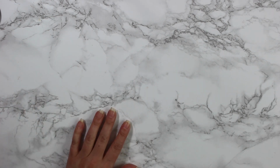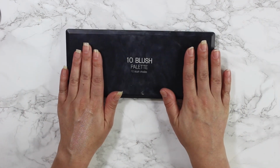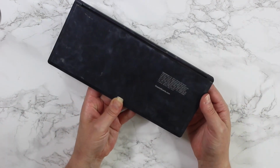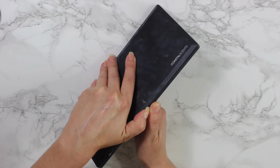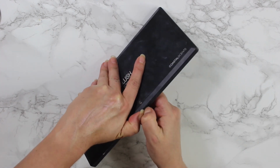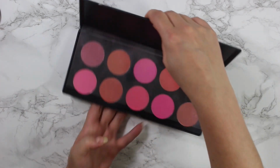All right, now moving on to blushes. I do have this large blush palette here. This one is from Coastal Scents. There's no expiration date on here. That doesn't mean it's not expired. It just means that I definitely forgot to put it on here because I technically put them on everything.